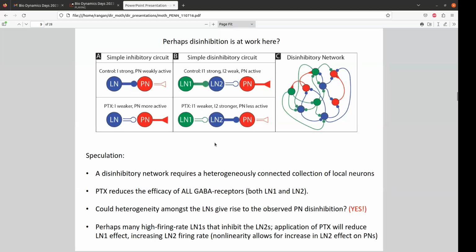So in this example, we could imagine that based on different inputs, perhaps the LN1s might have relatively high firing rates, which in turn prevent the LN2s from firing, allowing the PNs to fire. However, perhaps when you apply PTX to this network, the LN1s' effect is reduced, and so they no longer prevent the LN2s from firing. The LN2s can fire, and now, even though their effect is also reduced by the PTX, the fact that they're firing at all would reduce the PN firing rate.